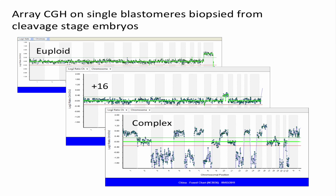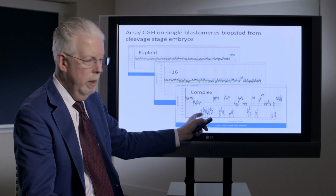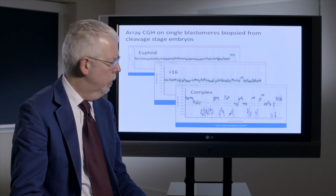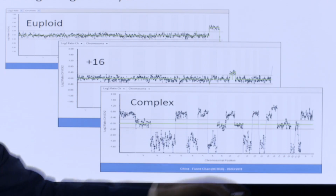Array CGH can be done on single blastomeres, and there are some examples here, including this wonderful slide that I like to show. And this is almost certainly a missed abnormality of fertilization, which has led to chaotic chromosome segregation, in which case you have random losses and gains across the whole karyotype.